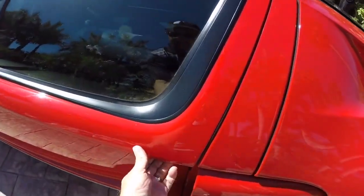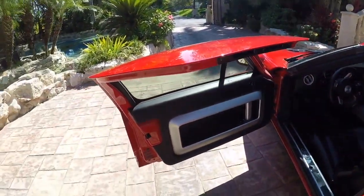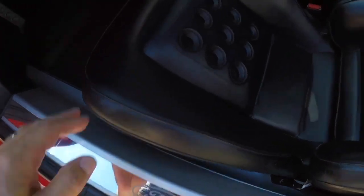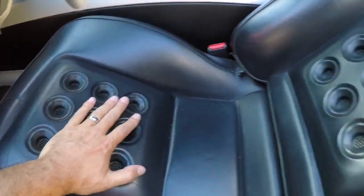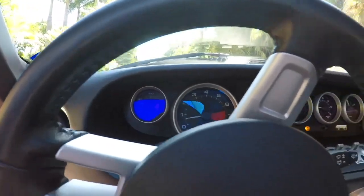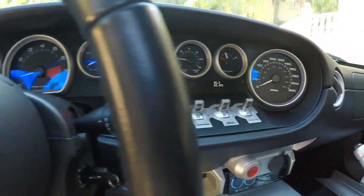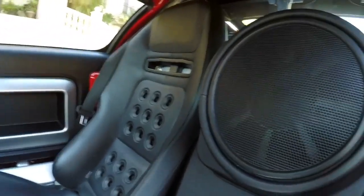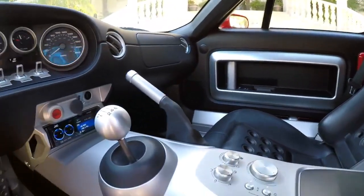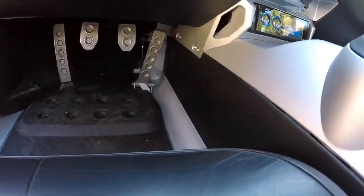Take a little look inside. Check out how that door opens. It's the first one I've seen that way. Got the Ford insignia here and a little mirror finished sill. Check out these seats. Never seen anything like these before. That's pretty cool. This is a manual 6-speed, of course. Take a look at the dash there. You got the smaller Ford GT steering wheel. Big old giant speaker here for your sound, I guess, and the motor back behind this plexiglass plate. That's pretty cool. And of course your metal pedals down here underneath. Awesome. Going to take this out on the road here in a few minutes, see what it drives like, do a little acceleration run. We'll see you in a few.